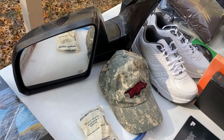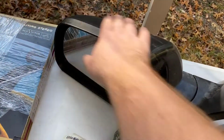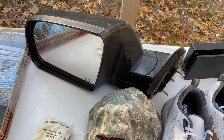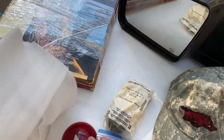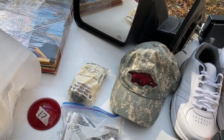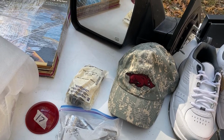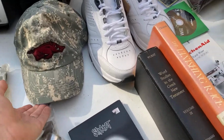We got a nice little rear view mirror here for a Toyota Tundra. This is dusty because it's been sitting in my shed, but I'm going to ship it out and get $27.50 that it sold for. So love picking up automotive parts, as you've seen here today. They do take a long time to sell, but they do eventually sell. They all move eventually. If you just wait long enough, the right buyer is going to come along and need that.